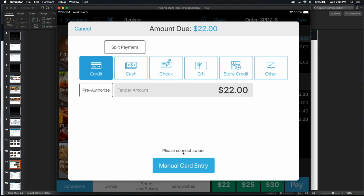Now, just remember, Poynt 5 is about the size of an iPhone, so it's not exactly the largest screen in the world. So if you have a customer that's got large fingers, you might want to get them a stylus or something as well, because with the app, you've got to be kind of nimble, and just keep that in mind.